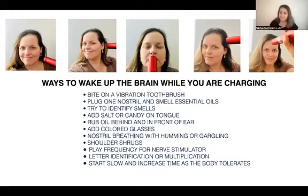And you can use essential oils to help the brain pay attention, right? Something like lemon, orange, and peppermint are going to wake the brain up. Something like lavender and chamomile are going to calm the brain down. So if you have someone with low affect, very tired, they can't get up and walk very well, we will want to wake them up, right? We want to use peppermint or lemon or orange. So you can plug one nostril and you can breathe on the other one. And maybe you do this while you charge the different areas, right? So we're really waking up our brain and we're making it pay attention, and you want to do both sides.